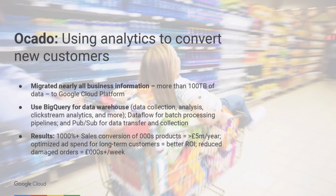So let's talk a little bit about a few customers who've made the journey from big data to AI using BigQuery. So the first company I want to talk about is Ocado. Now, you may not know Ocado if you live in the US, but they're a major grocery provider in the UK. Now, they've migrated almost all of their business platform, over 100 terabytes of data, to GCP, and BigQuery is that central data warehouse for them.